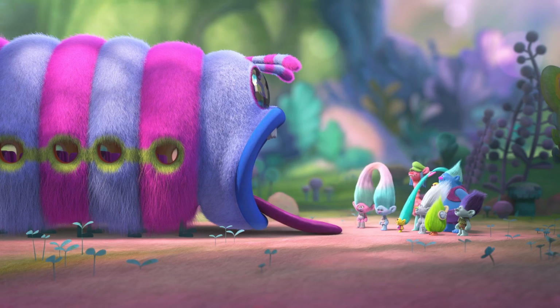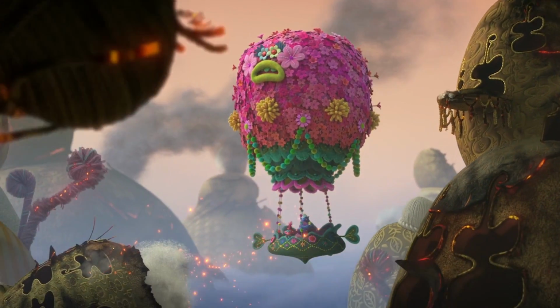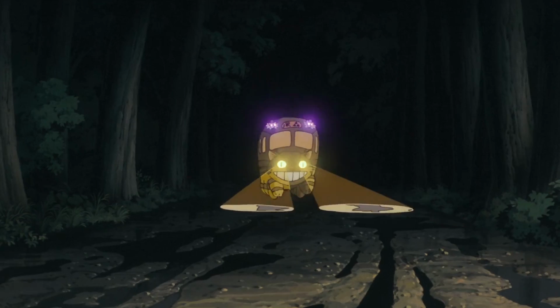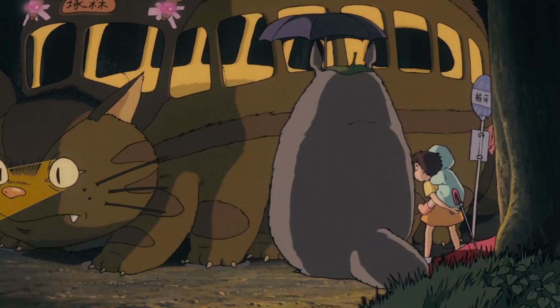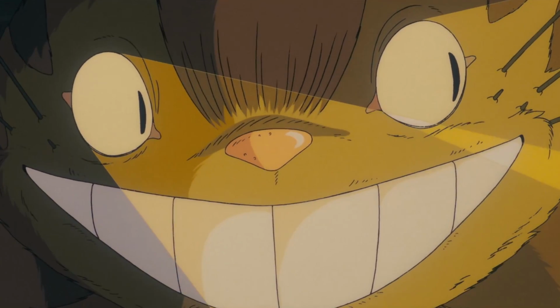And like so much of the strange fairy tale-like dream quality of the Trolls franchise, the various weird critters the Trolls use for transport owe a great deal to the odd creatures and dreamlike worlds created by renowned Japanese writer-director Hayao Miyazaki, who co-founded Studio Ghibli and gave us such classic animated movies as My Neighbor Totoro, which featured the iconic cat bus.